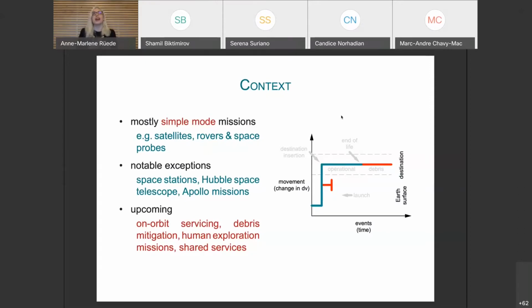Now, in the future, complex mode missions are expected to become a lot more common. Complex mode missions are those that rely on on-orbit servicing, and they're necessary also for debris mitigation, for enabling human exploration missions, and also enable shared services, which will be critically important in the upcoming lunar, cis-lunar economy.